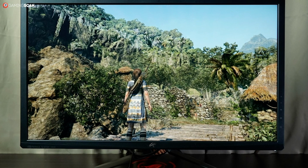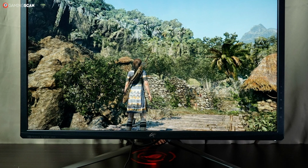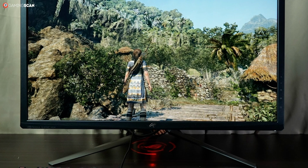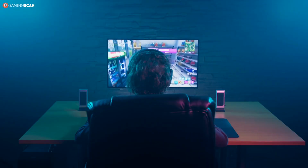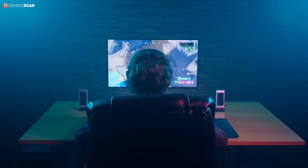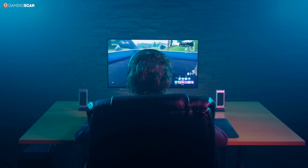Finally, we present to you the best 4K G-Sync monitor, the Asus PG27UQ. With the advent of the RTX 3000 series of graphics cards, 4K gaming is finally becoming more accessible than ever. That said, 4K gaming in higher resolutions is still a pipe dream for most.